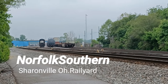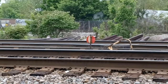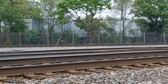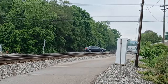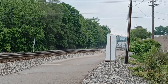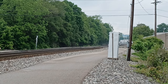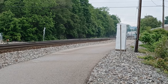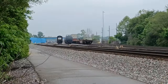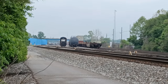This is the Sharonville Railyard. It's actually a place where a lot of trains go by. Not too far down that track is where the A&W root beer stand is that I went to the other day. Not exactly a train going by at the moment. But look at that, there's an engine down there. What a beauty.